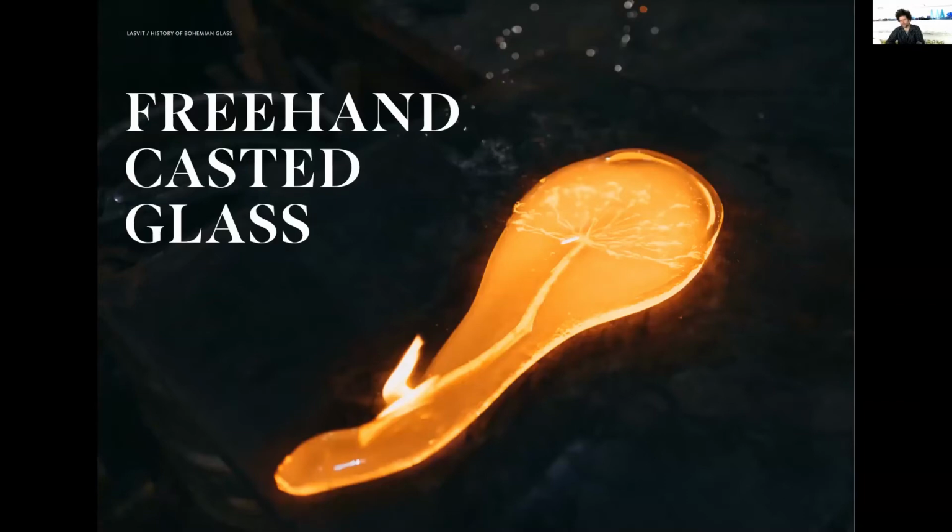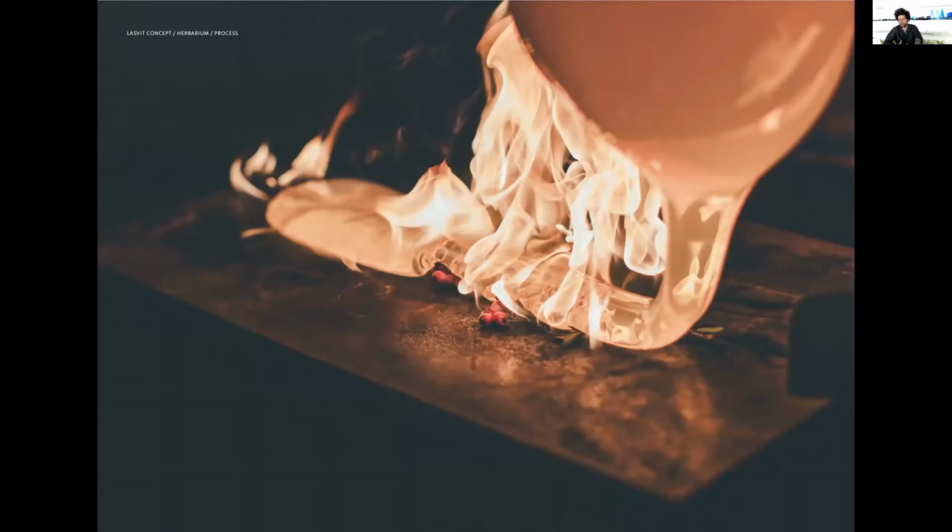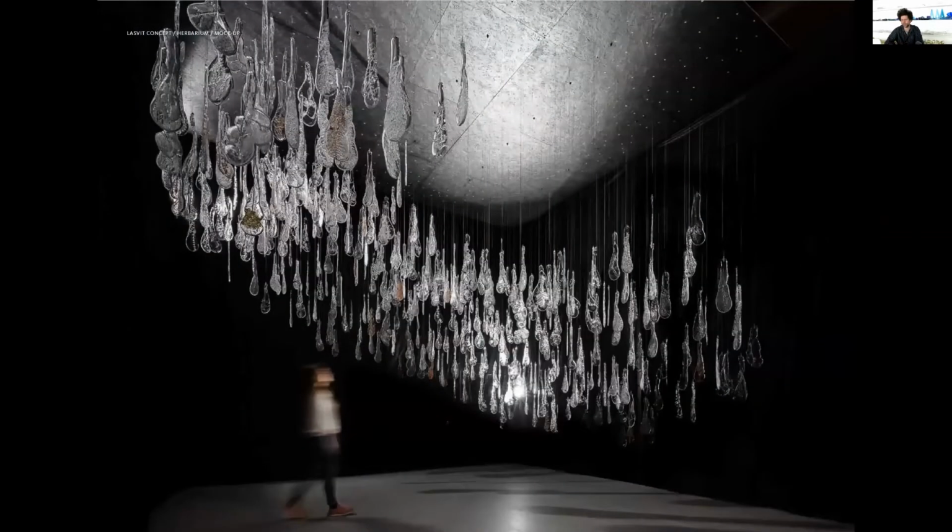So talking about casting glass, we did last year a very special concept which is called Herbarium. We are actually casting the glass on top of the flowers, and we are creating this kind of fossilization of the past, of the present, of the flora, of the herbs. And then you can see these herbs cast in the glass, and they stay alive forever, in a kind of transmission from this natural part into the glass fossil.